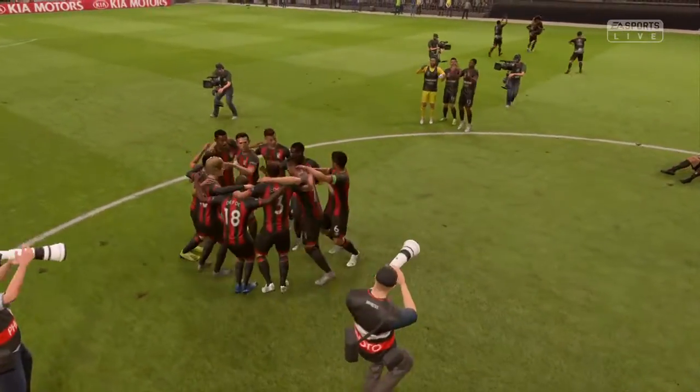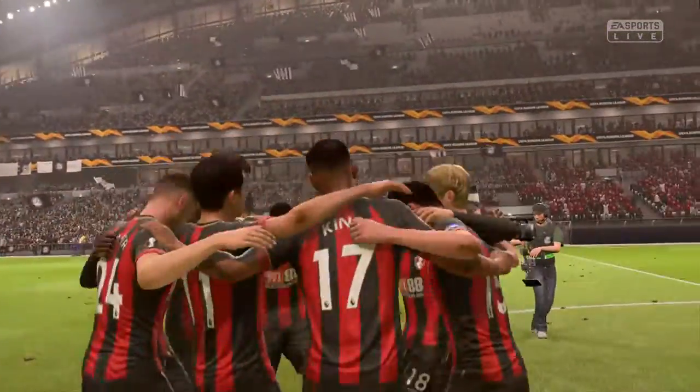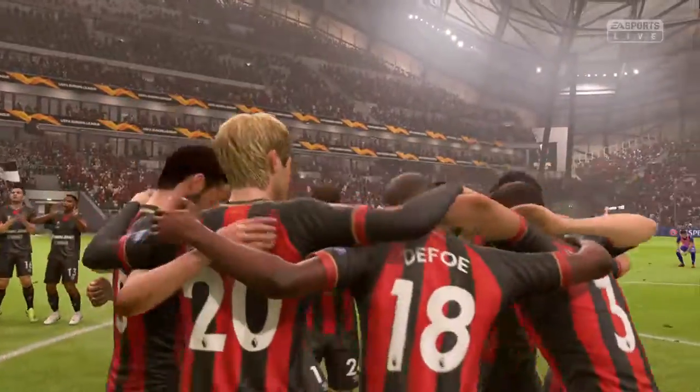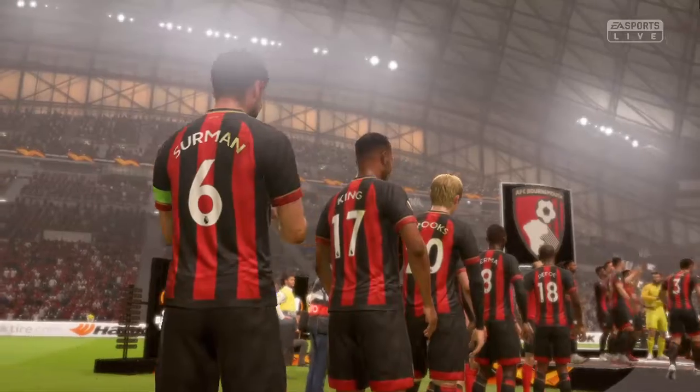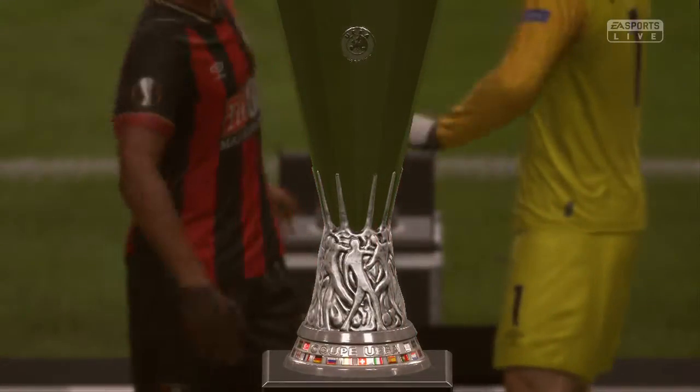I'm pretty sure all the subs, etc. will come running on as well. A great, great night for this football club. It's a party to last throughout the year, I should think. We're very happy to be celebrating good times in the Europa League. And now the trophy awaits them.